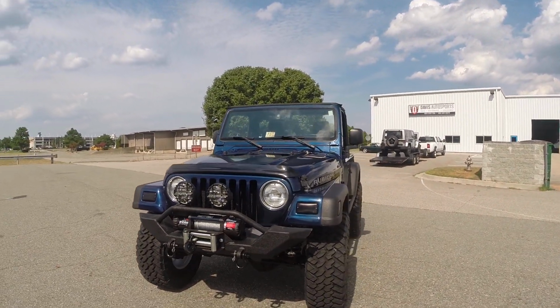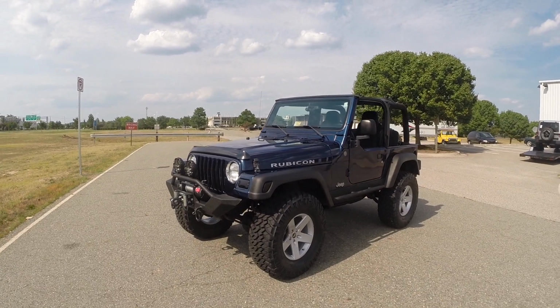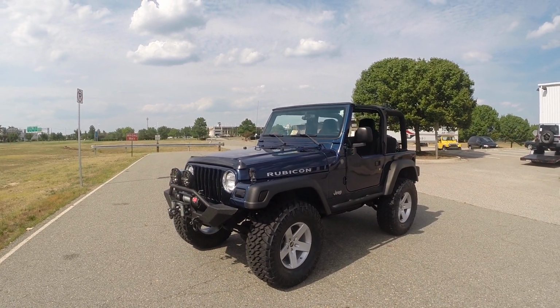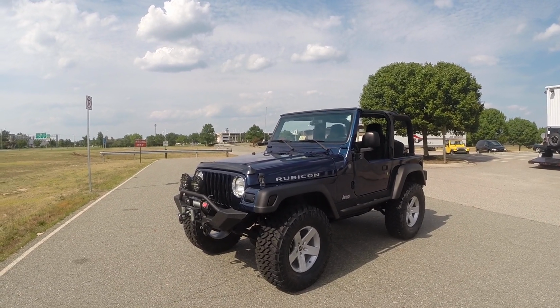We specialize in Jeeps here at Davis AutoSports. We know them inside and out. This one came to us completely stock. We did the lift, the bumpers, the lights, everything to this truck.